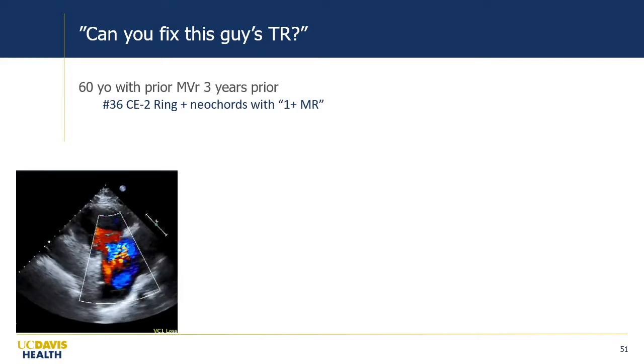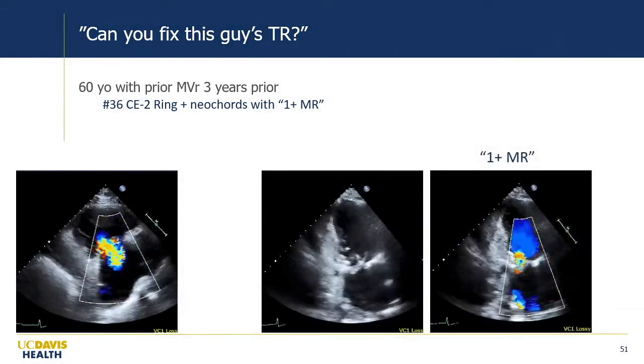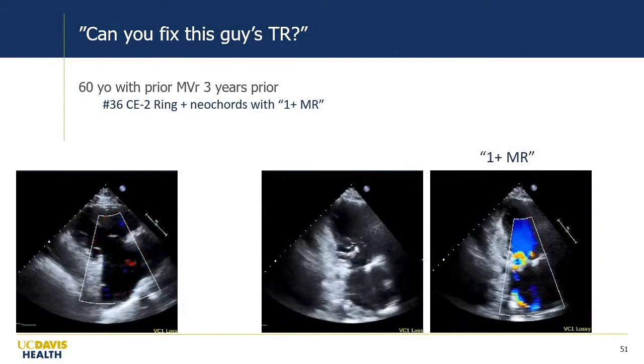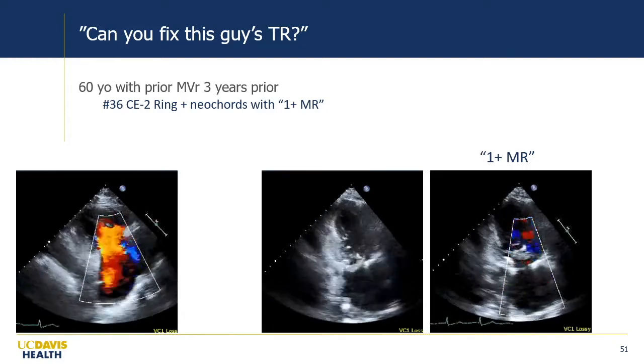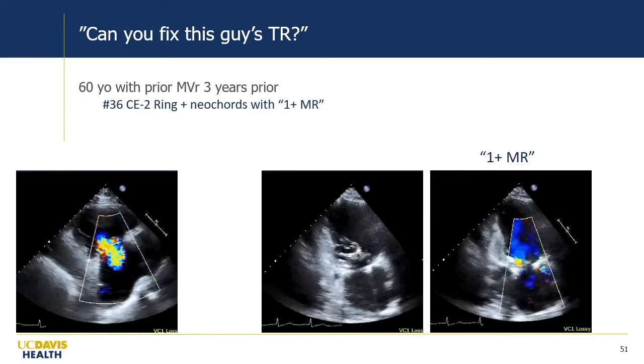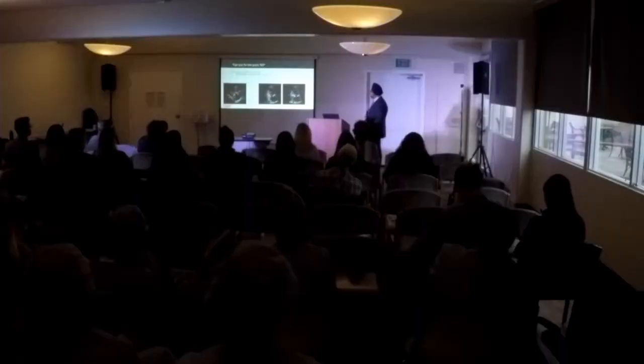Okay? And obviously he got a transthoracic echo, and when we looked at his mitral valve, we noticed something funky. So I called him and I said, hey, listen, I'm a little concerned about this mitral valve. I think this may not be all just tricuspid regurgitation. I think there actually is something going on with the mitral valve itself.